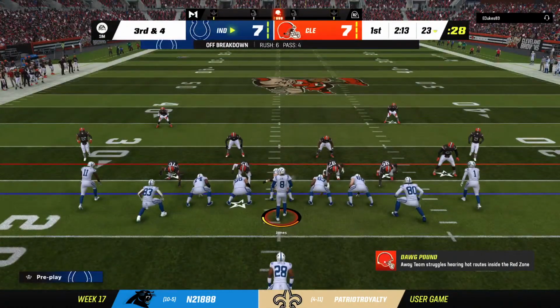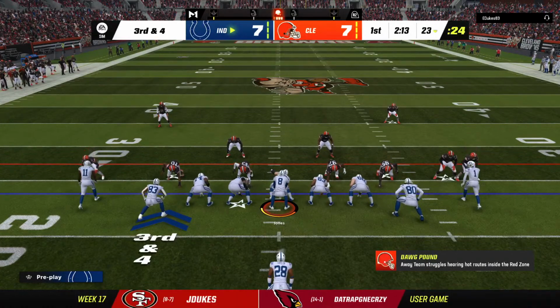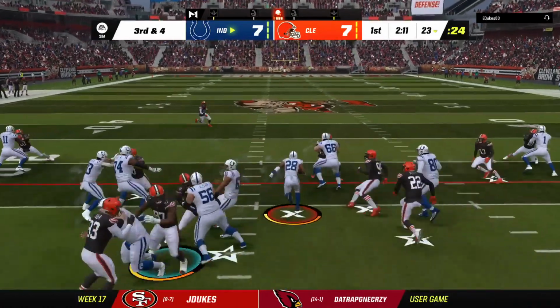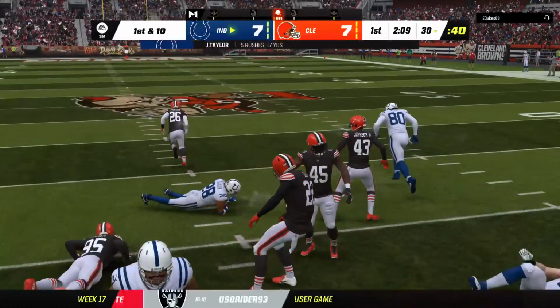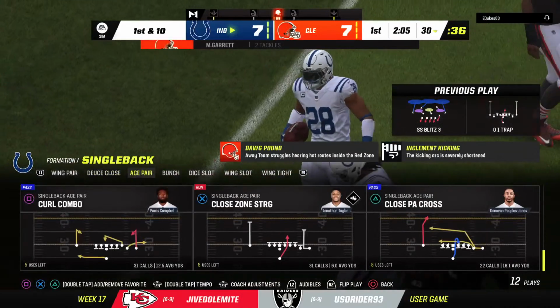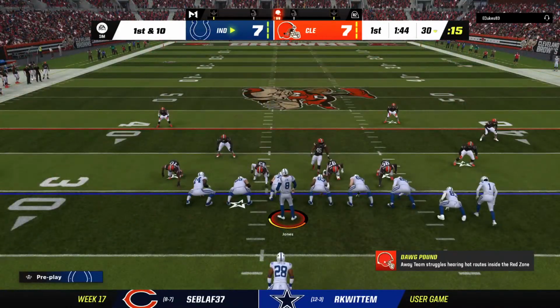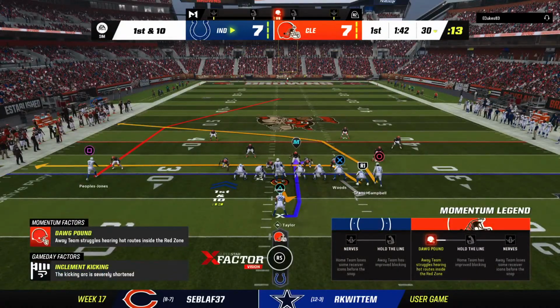Now they face a 3rd down and 4 after that incompletion on second down. Running straight ahead, Taylor. And he's going to have the first down yardage as he's down at about the 30-yard line. It'll be a gain of 6 that time as it moves the chains as well. So 1st and 10 now from the 30.